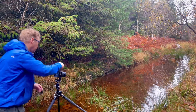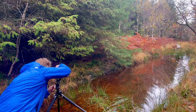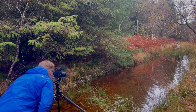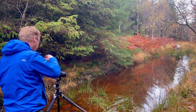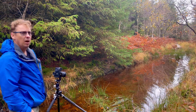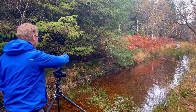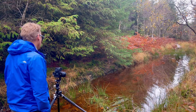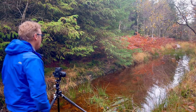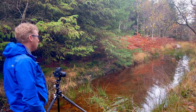That's quite nice. I'm getting these grasses in the foreground now. Just going to reposition slightly. Yep, okay, I'm liking that. I am going to focus stack in this particular shot though, because like I said, we've got these grasses in the foreground here, so I want them in focus as well as the background and the midground.